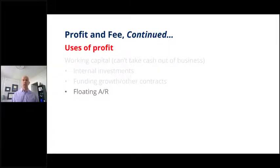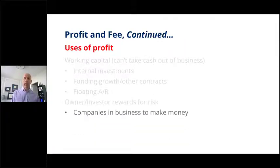So I have situations where I'm doing work on one contract and I'm waiting, and I may be using the cash flow from that to cover another contract while I'm waiting to get paid. Maybe I already did the work on another contract. I submitted my invoice and now I'm waiting for payment. But I've got other work that I need to keep doing, right? So essentially I'm floating my accounts receivable. I have owners and investors that they want paid back, right?